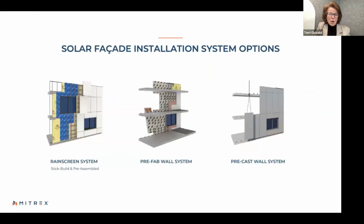Now, insulation system options are really important because if you manufacture a BIPV, but you don't know how to get it up on a wall, what's the point, right?